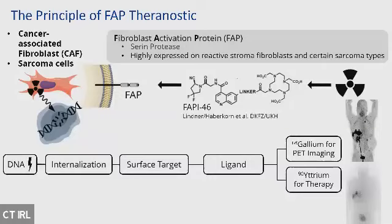How does this work? It's the same principle. The target here is FAP, fibroblast activation protein, which is a protein on the cell surface of fibroblasts, of connective tissue. This is highly expressed on the connective tissue around tumors, but it's also highly expressed on certain sarcoma entities. For this target, researchers at Heidelberg University, independent academic researchers, have designed several medications, several probes, which is called FAPI-46 in this case.